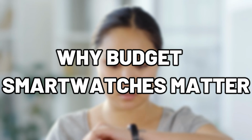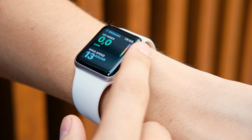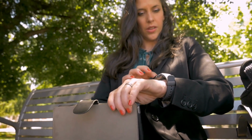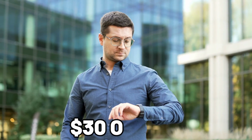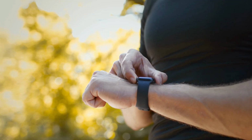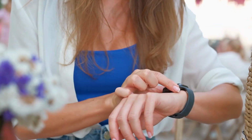Why budget smartwatches matter. For years, budget smartwatches were nothing more than cheap toys. They had clunky plastic designs, fake heart rate sensors, unreliable step tracking, and software that barely worked. If you bought one for $30 or $40 a few years ago, you probably regretted it. But in 2025, the story has completely changed. Affordable doesn't always mean cheap anymore.